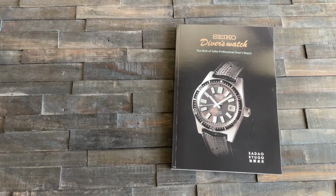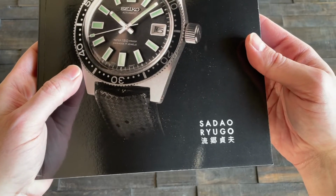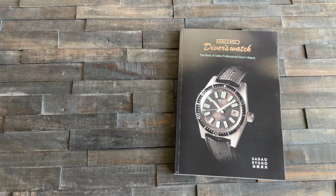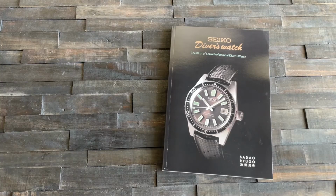My books. You know I love my watch books. This is the Seiko Diver's Watch, The Birth of Seiko Professional Diver's Watch book by this gentleman down here. I'm going to take a try. Sadao Ryugo? Sorry, sir, if I got that wrong. Love your book. Let's see how many pages we got. 176, not bad. I actually was able to get this on Amazon.